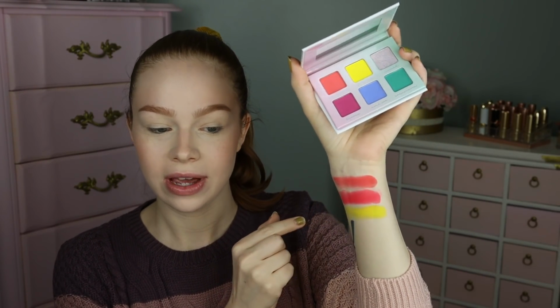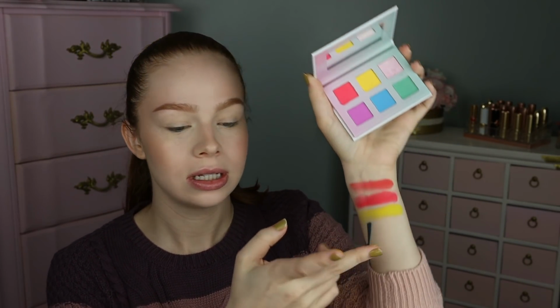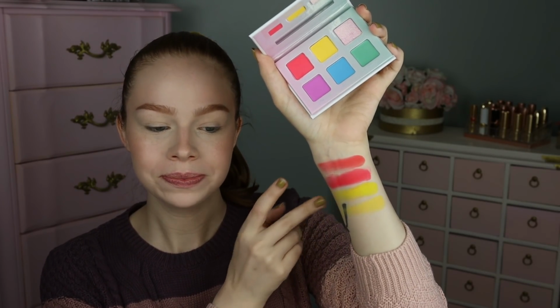Okay, next we have the yellow in volume 1, which is quite vibrant. That actually looks really, really nice. I live for a good, really pigmented yellow. And then we have the yellow in volume 1.2, which definitely appears more pastel on my skin tone.